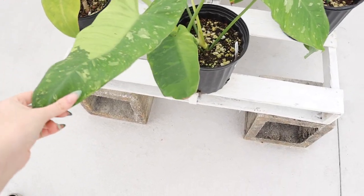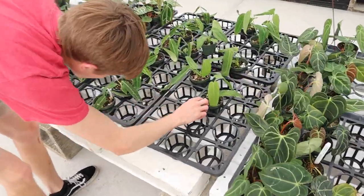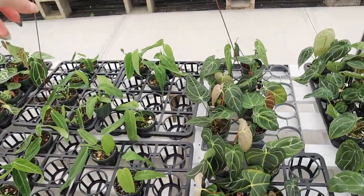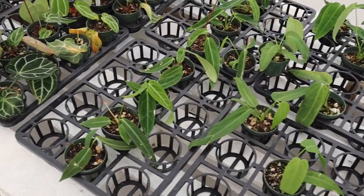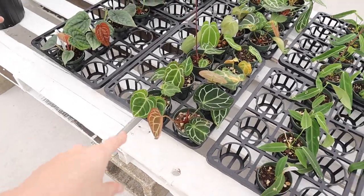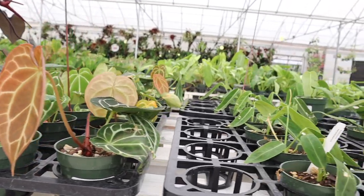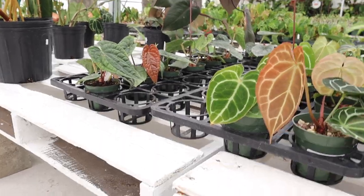I think this is a Jose Bueno. Jose. Oh yeah, Jose Bueno. They have little baby queens. Oh, the prices are up here. Oh, 50. Look how cute. Look at that new leaf. I love anthurium. That's just straight luxuriants, no radicans. Looks like it's a cross.